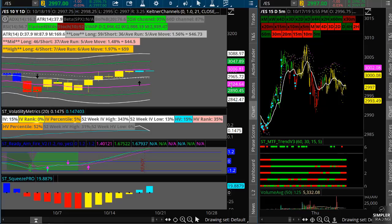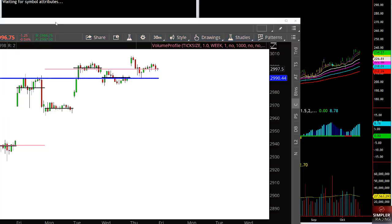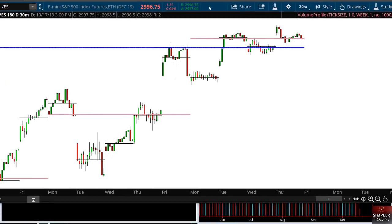All right, and so what we're looking for here is that those are essentially going to contain the move. I'm not expecting much of a move tomorrow. I think we're going to actually hug this level. So then the question is, what are the key levels that are going to be driving that behavior and price action for tomorrow? And that's where we come in with the point of control.